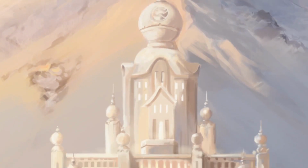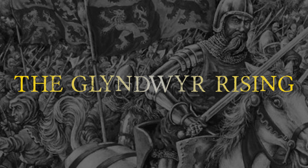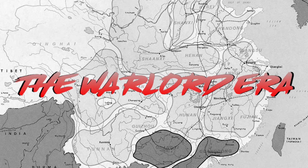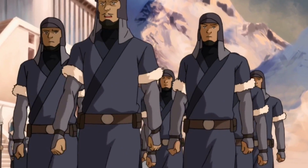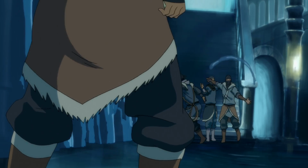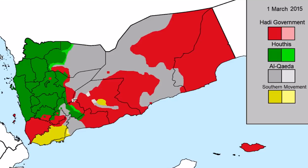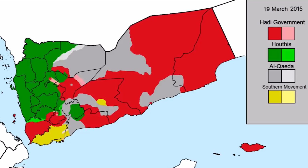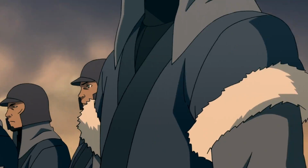Civil wars have some awesome names like The Anarchy, The Glendois Rising, which needs to be a book title, and The Warlord Era. How cool is that? It's no surprise that you want to write about them. Civil wars can range from small-scale skirmishes to the widespread systematic fracturing of a state into a dozen different factions, and to discuss how they might fit into your story, we're going to break it down into 7 parts.